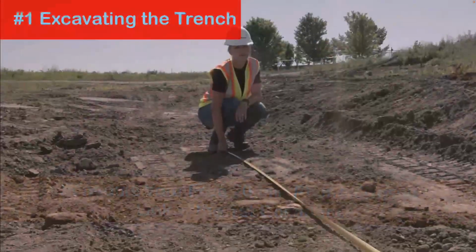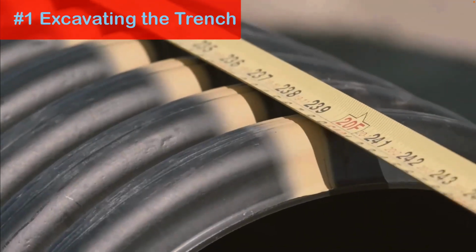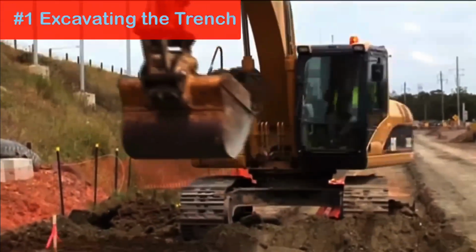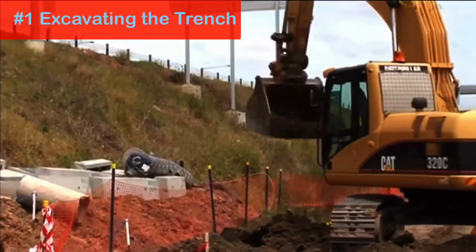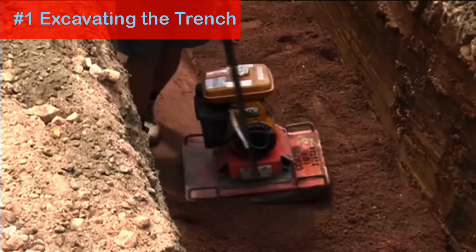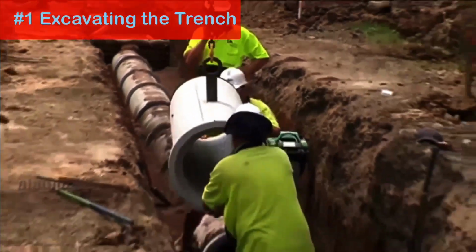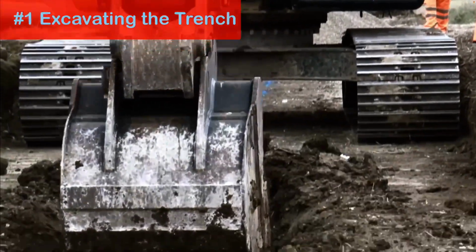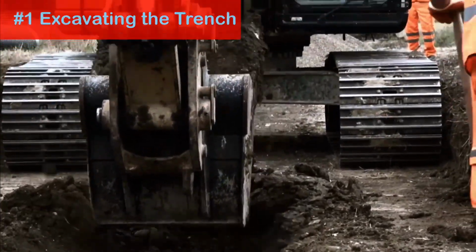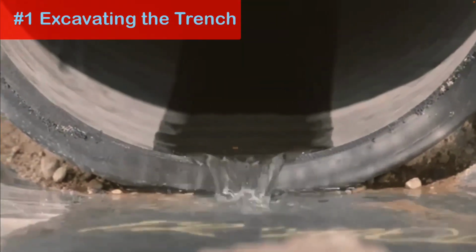Your first step, and the most important part of installing your culverts, is excavating your trench. And you want to make sure you have your trench deep enough and wide enough so you have plenty of compacted fill material to go around your pipe. This compacted fill material is what will help protect and keep your culverts in place. So you'll begin to excavate your trench, and you want to make sure that you have the proper depth and width, and of course the proper grade, so that all of your water will drain out of your culverts.